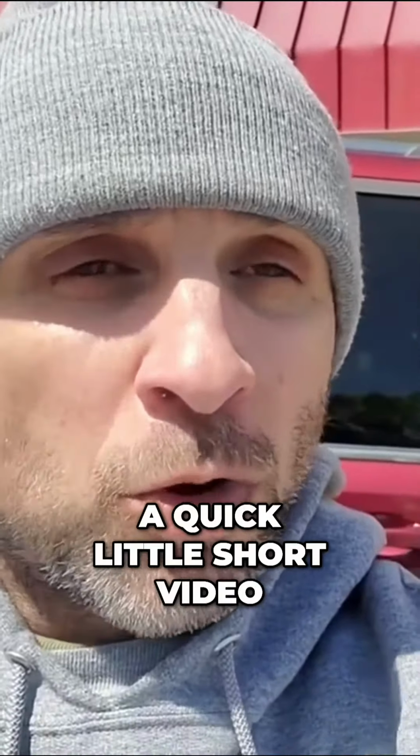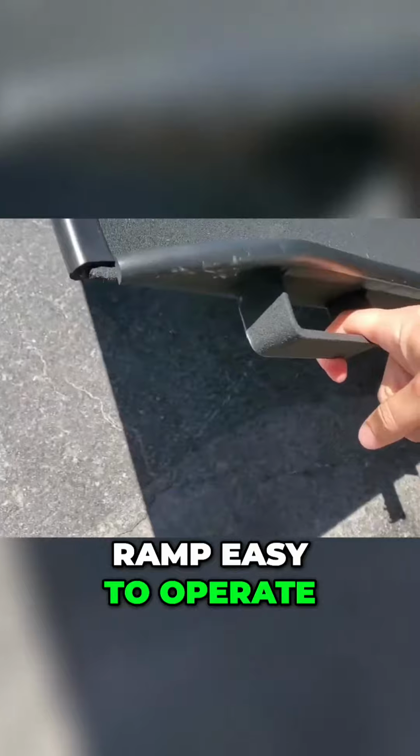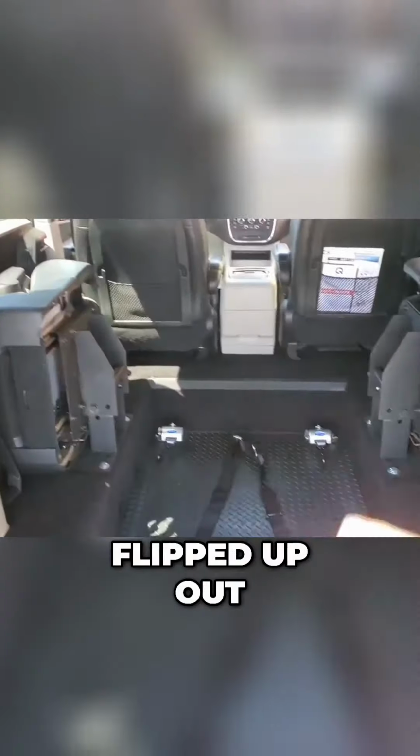I'm going to do a quick little short video of a 2019 Dodge Grand Caravan. 34-inch manual ramp, easy to operate, low cost to maintain. We've got our flip base seating in here. In a matter of seconds, you can have the seats flipped up out of the way.